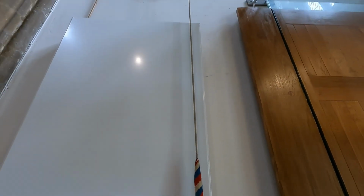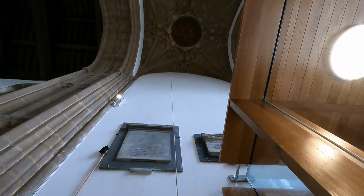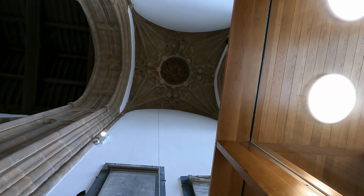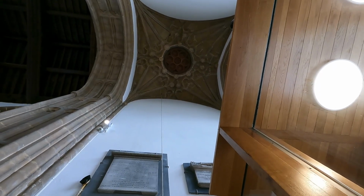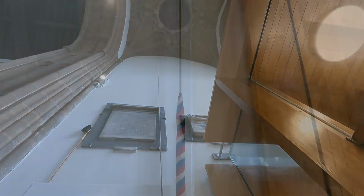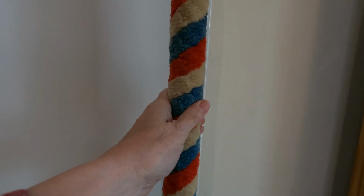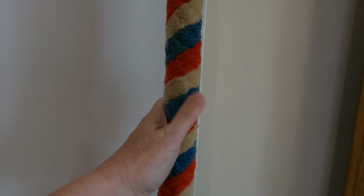Oh, look. I would love to pull that and ring the bell. I don't think I'm allowed. The ceiling all the way up there, and behind that ceiling must be, I would assume, a bell. If we have a look at this, don't worry, I'm not going to pull it. But they're quite firm, but with fur on the outside. Very nice.